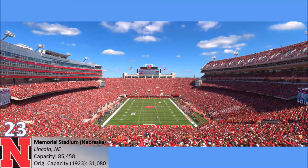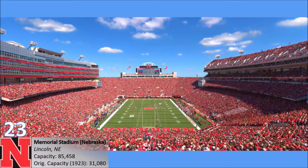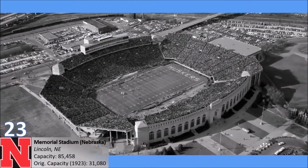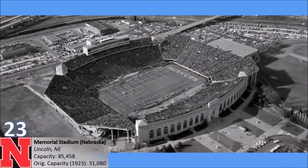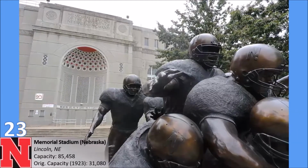Another one of the 10 major college stadiums named Memorial Stadium, the pride of Lincoln, Nebraska holds more people than all but 2 Nebraska cities. This stadium is notable for its loud crowd and steep seats, the result of more than 90 years of simply building straight back on every side of the field to increase capacity.